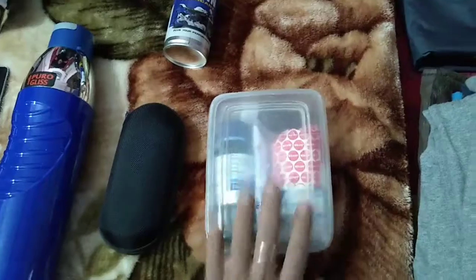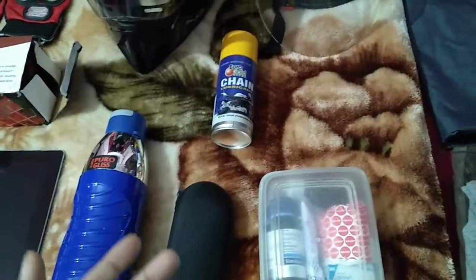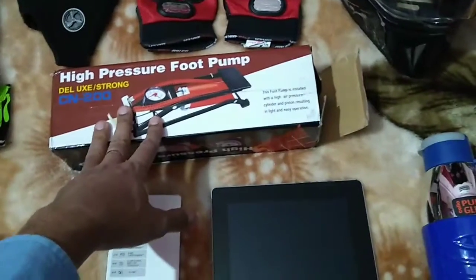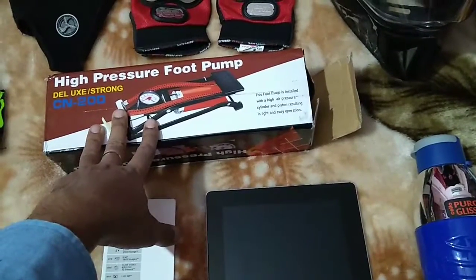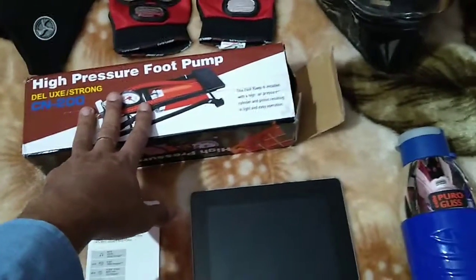Okay, and also I'm gonna carry, you can see, Eurogold chain lubricant. So this is really helpful, because after every 200 kilometers you need to take care of your chain lubrication part. Okay, and the last one, which is a high pressure foot pump, you can see. So this is one more important thing for any urgent basis. Okay, if you need to check the air pressure of your tire, then in that case you need this. Okay, so that's all guys.